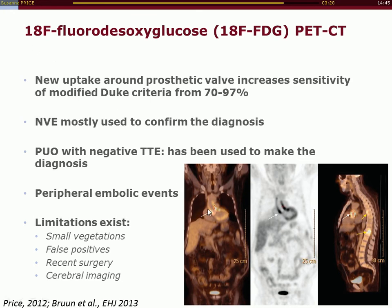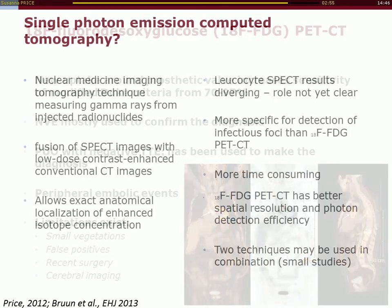So here's a patient with an interposition graft, which you can see is lighting up, but you can also see some hot spots in the thoracic spine from peripheral embolization. Although a very nice technique, it does have limitations, particularly small vegetations with a high oscillatory frequency may be missed. You may get false positives. It's quite challenging to interpret in the context of recent surgery, and it is not a great technique for cerebral imaging.